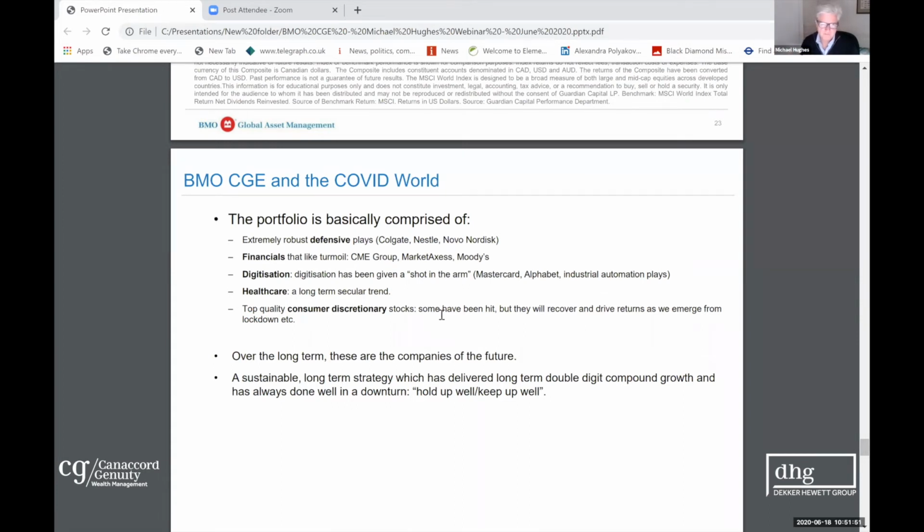Then you've got a bunch of financials, which are not banks, but basically stock exchanges. Stock exchanges love turmoil because if the markets get upended and everyone starts moving their portfolios around, guess what? The volumes going through the stock exchange go up, and the price of the stock exchange company itself goes up rather than down. Moody's also has benefited from a rush to issue investment grade debt in an environment where interest rates are at an all-time low.